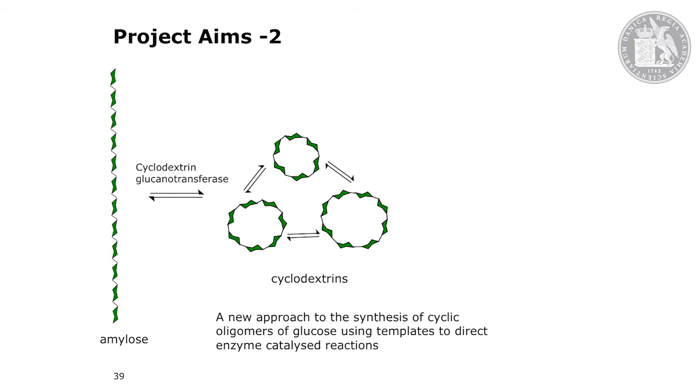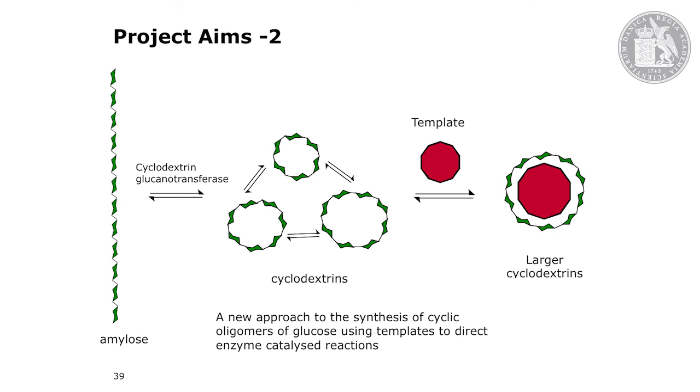But it turns out these are made using enzymes that take amylose, which was the material in the barley grains, and they spontaneously form these 3 species. So my idea is that if we take this system and add in a template that binds to a larger cyclodextrin, then maybe it will self-assemble around the larger species. And then we'll have access to a whole new series of molecules, which would be these larger cyclodextrins, which have not been studied to any great degree because they're difficult to access, but have the potential to be exciting new delivery encapsulation molecules.